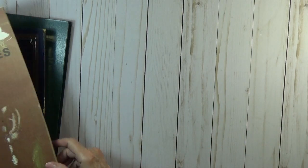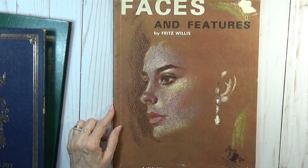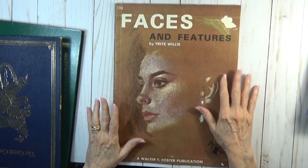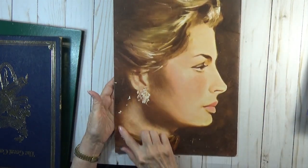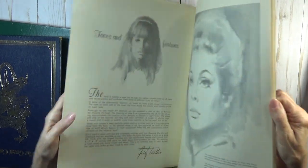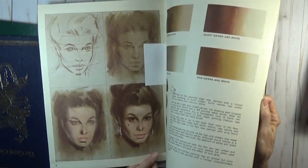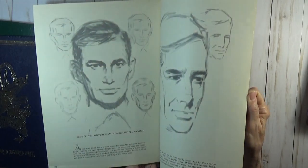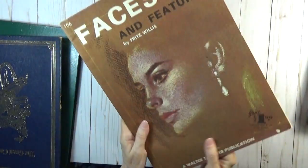And then I found an extremely collectible Foster publication from the 60s. I could not find a date in here, and I went online, and I almost fell out of my chair. If this was new from the era, the price was almost $60 now. This is the only bad spot on it that I can see, and a little bit of rub down here on the back. But you can tell that it's from the 60s because of the hairstyles by Fritzy Willis. And as only a Foster book can teach, face painting. So this will be coming to you also. Is that not just lovely? So I will be sharing that one.